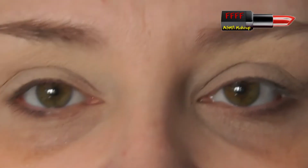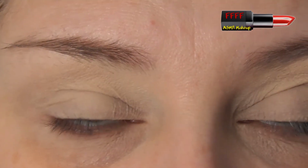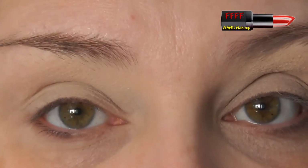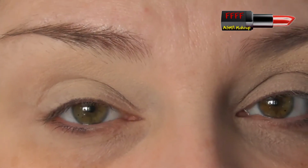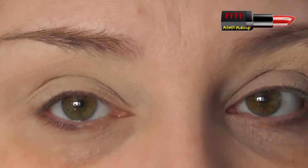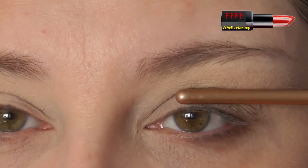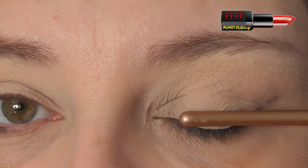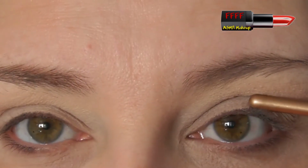Now, when I look straight forward, you can see all of my mobile lid from inner corner to outer corner, so I don't have hooded lids. If you don't see that, you've either got a full or a half hooded lid, or what's known as an Asian or a mono eye. Now, you can still follow my tutorials. If I pop my brush here and then close this eye, you can see I've got just as much lid space again that folds back in.